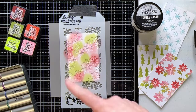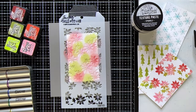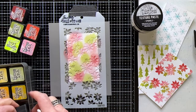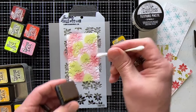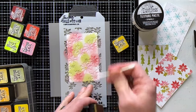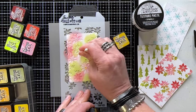So here's the thing. If you're ever doing small little details, if you've got a Q-tip or cotton swab or anything, you're just going to take that. That's going to be your cheat for the inside. I'll take a little bit of, maybe I want to do fossilized amber as the yellow, so you can see the center of the flowers. So I'm just going to dip a little ink and then press right in the middle of these. And that's just the easiest way to add a little bit of color.